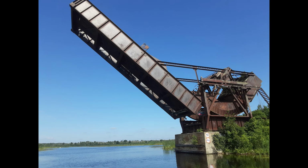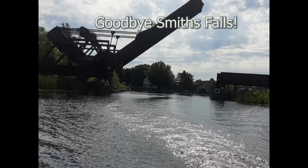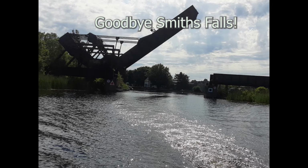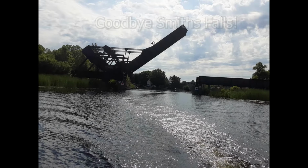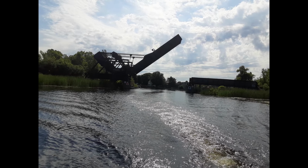Smiths Falls really became a significant town, partly because of the Rideau Canal, but also because it intersected major railways. There is a railway museum in Smiths Falls. We did not get a chance to see it. That'll be for another trip when we return.